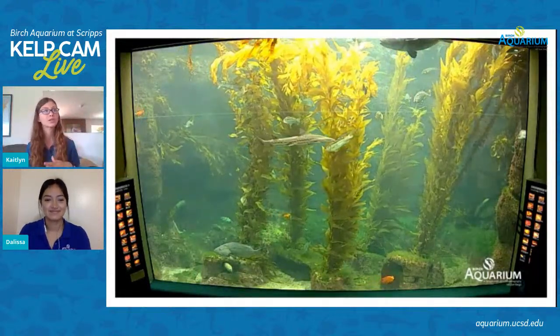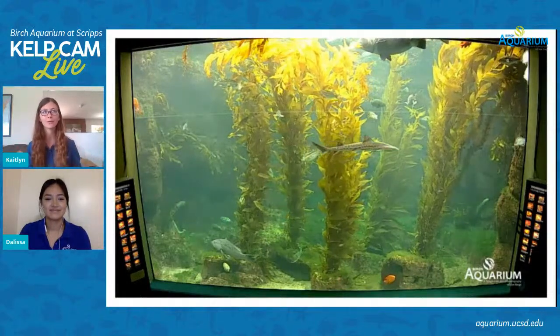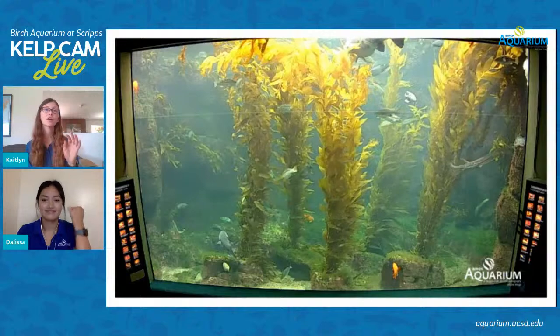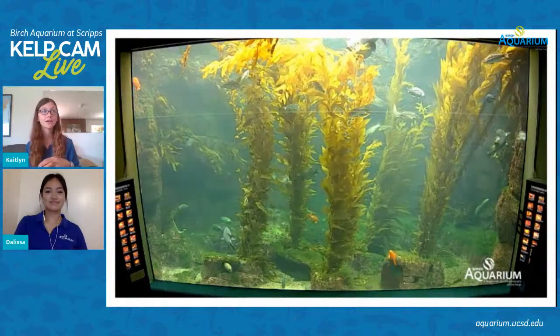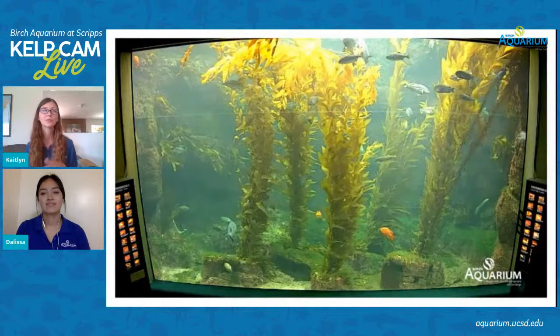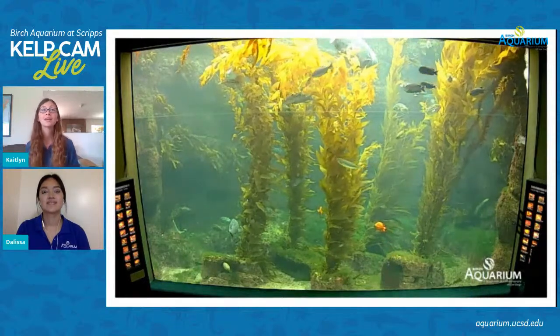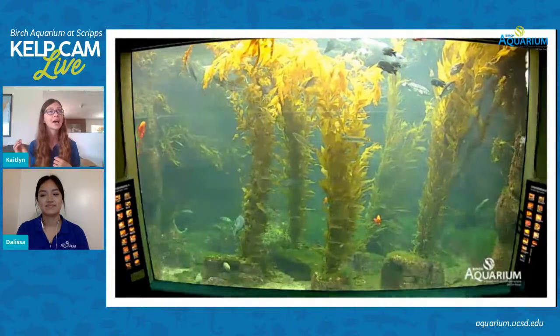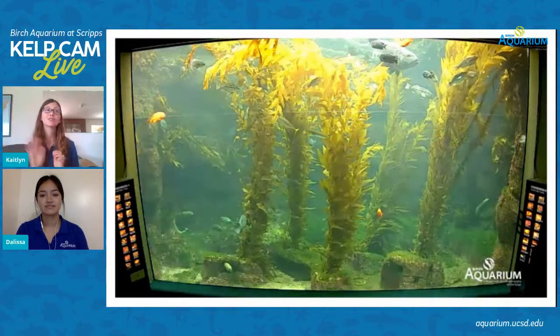So if you ever are watching without us and you're wondering why there is a big white hose in there, it's because they're vacuuming the bottom of the tank, because there are little bits of rock and sand down there. They want to vacuum out any of the debris that gets mixed in with the sand. They'll pick up any of the old base of kelp and put them in a little bag, and they'll clean the windows too.